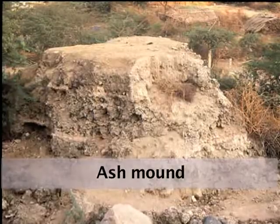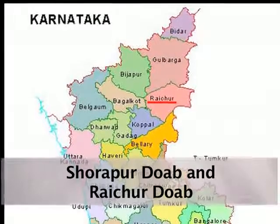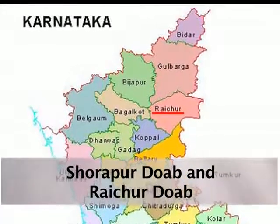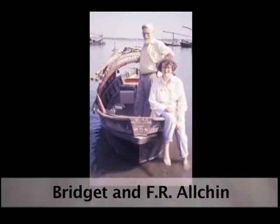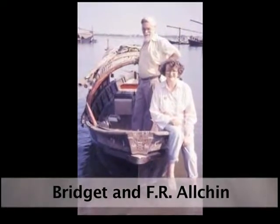Now, the southern Neolithic can very broadly be divided into two types of sites: sites with ash mounds and sites without ash mounds. The core region of the southern Neolithic culture is basically Shorapur Doab, Raichur, and some of these main regions. Now, Bridget Allchin and F.R. Allchin, who have worked substantially on the southern Neolithic, classify it according to changes in technology, particularly pottery production, and also according to the importance of trade imports in a Neolithic culture.